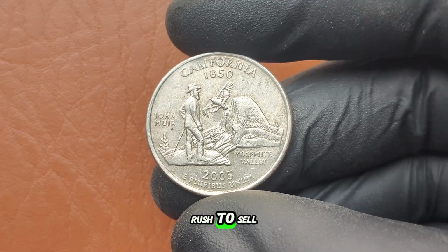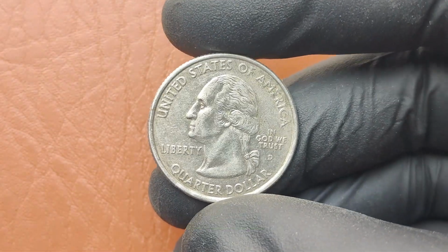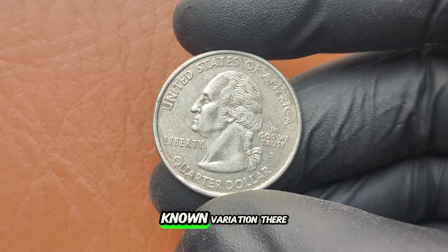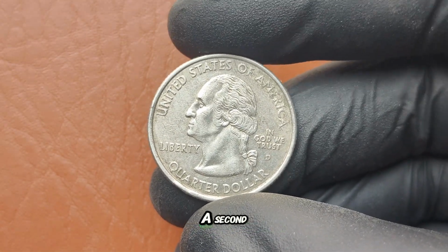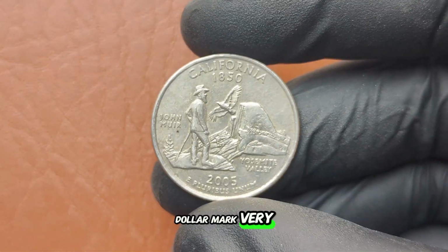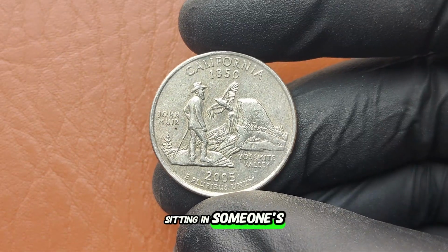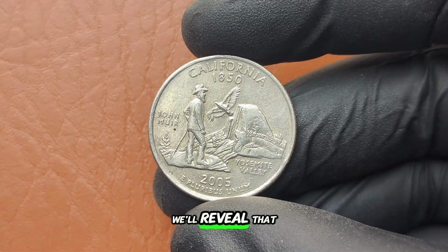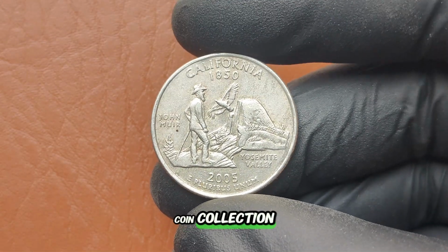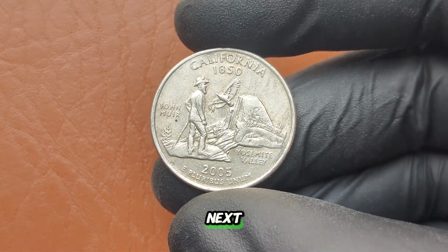Now, before you rush to sell your old coins, here's a little twist and a bit of a cliffhanger. The most valuable California quarter error doesn't just have one single known variation. There are rumors of a second, even rarer version, one that could break the $1 million mark very soon. Could it be in circulation? Could it be sitting in someone's pocket right now? We'll reveal that mystery in our next episode, so if you're serious about turning your coin collection into your path to financial freedom, you won't want to miss what's coming next.